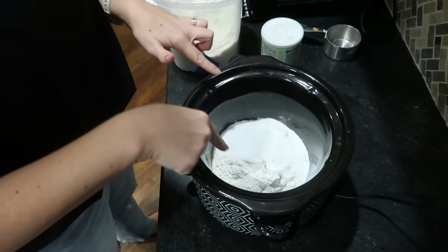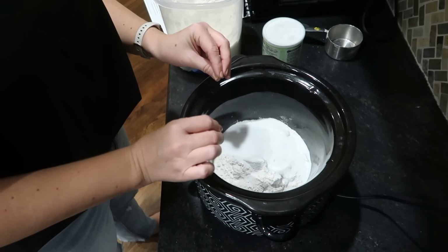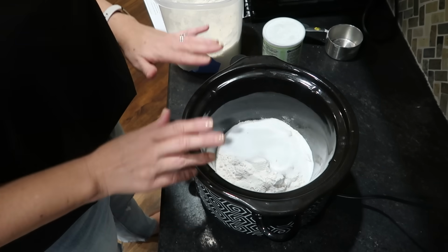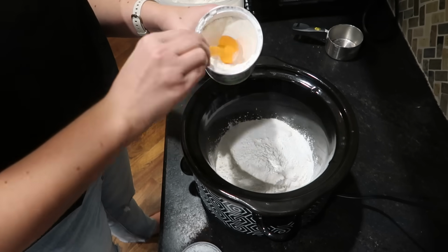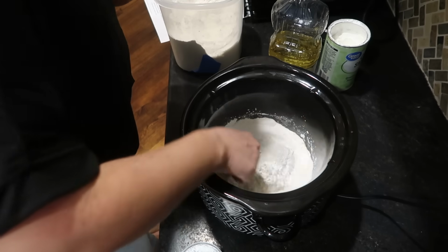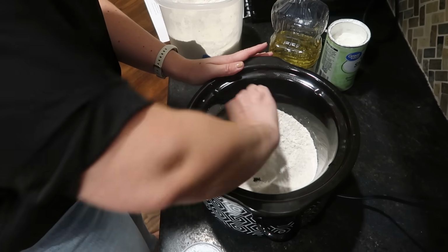This is my little 4-quart crock pot, and I have in here already 2 cups of flour and ½ a cup of table salt. Yes, you heard that correctly. ½ a cup of table salt, 2 cups of flour. Play-Doh is very salty. I'm adding to that 3 tablespoons of cornstarch and 3 tablespoons cream of tartar. I'm gonna go ahead and stir that all up too, just to kind of combine the dry ingredients before we start adding the wet ones.